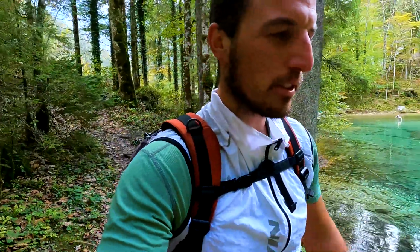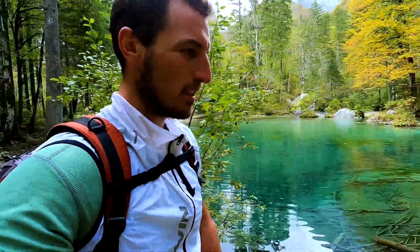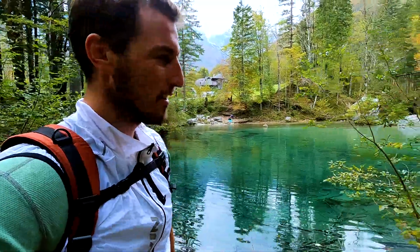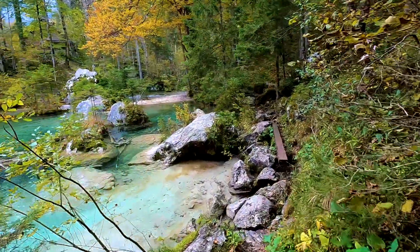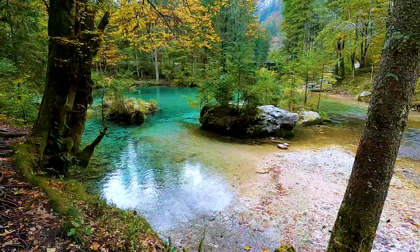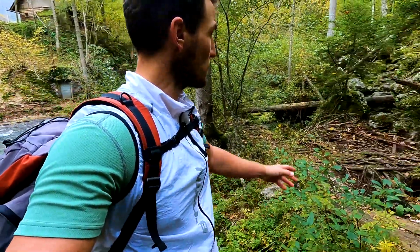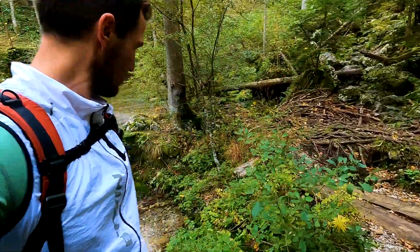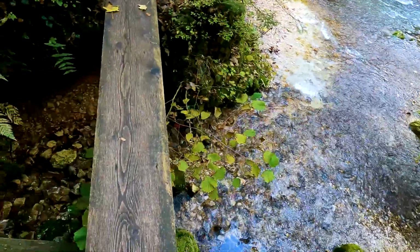This is where the river starts. Actually a little bit further up, but it's a beautiful small lake here. Very beautiful. It's an amazing place. It's so beautiful and peaceful here. Amazing. This is the source. It comes from underneath of these rocks. Amazing. Look. It just comes out.